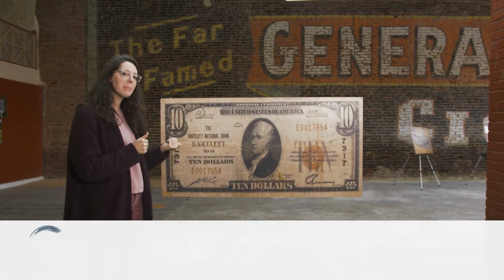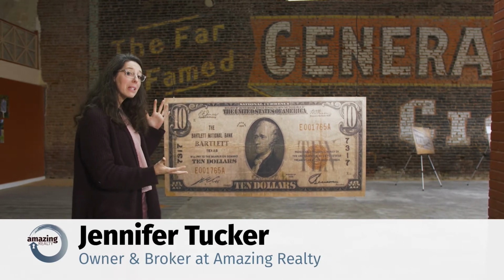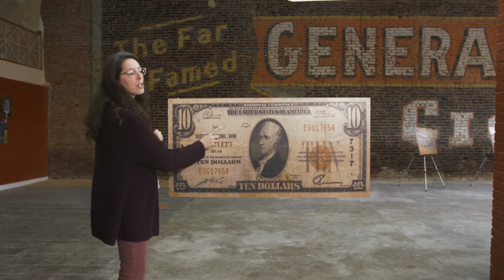This $10 bill is not just any regular $10 bill. This has become a real treasure for me. We blew it up pretty big so that we could show you some of the detail, but this is a $10 bill actually printed at the Bartlett National Bank.